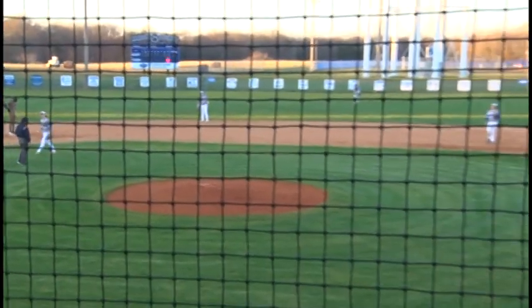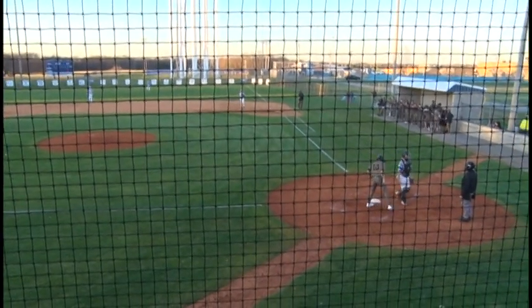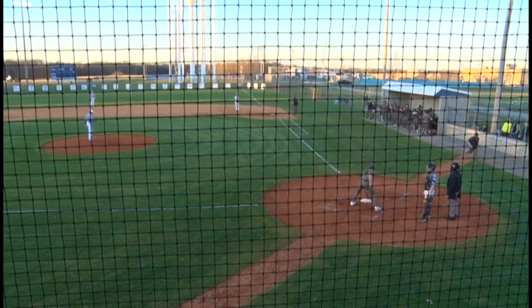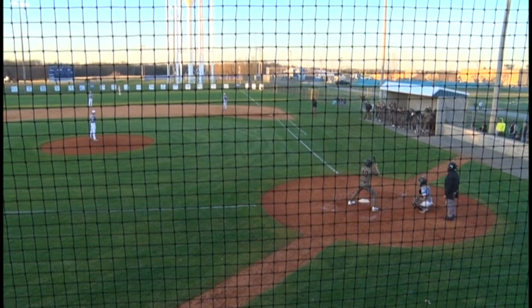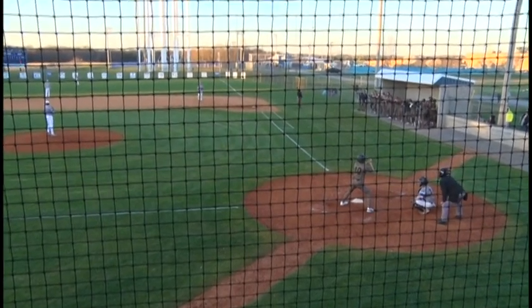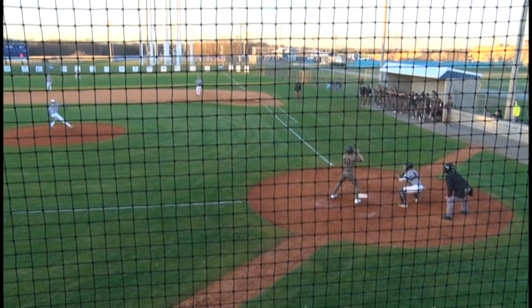And so on the throw over to first, Johnson will gain second base. Claywell remains at the plate. It's 0-1, no outs, with one runner on second. Owls lead the Tigers by a score of 4-2 in the top of the 5th inning.